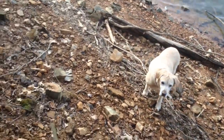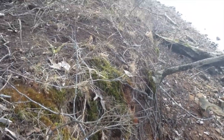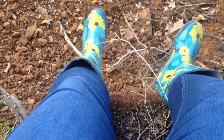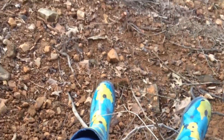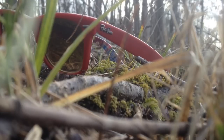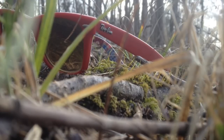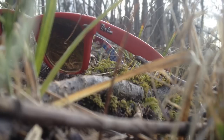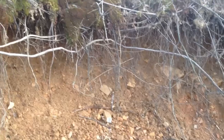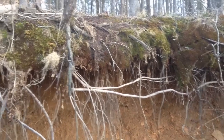Trying to help Ladybird get up the cliff embankment thing, but I can't seem to find somewhere for her to get up at, so I'm about to jump down here and help her out. Let's hope this doesn't turn out bad. Here I go. Oh god, oh god! Landed on my feet! Yeah! Wasn't really that high up, so I guess it's not that impressive.